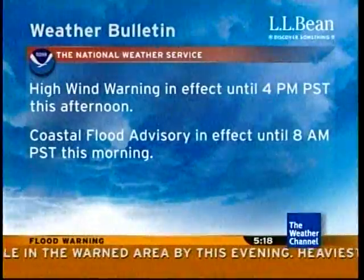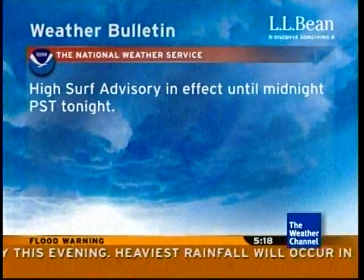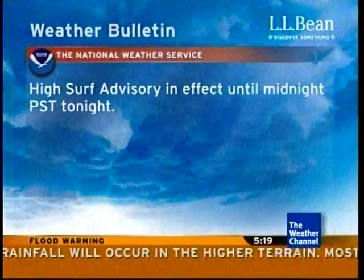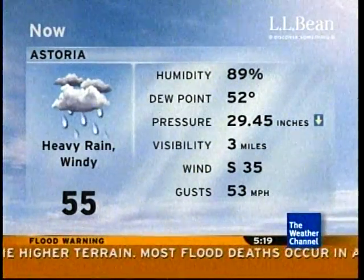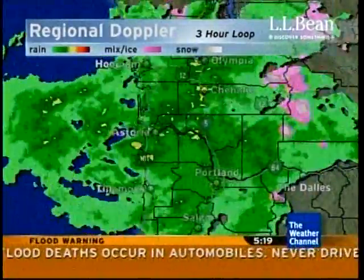Now your local on the 8s. A high wind warning, a flood advisory, and a high surf advisory have been issued for our area by the National Weather Service. Currently, the temperature is 55 degrees with heavy rain and windy conditions. Here's our local Doppler radar.